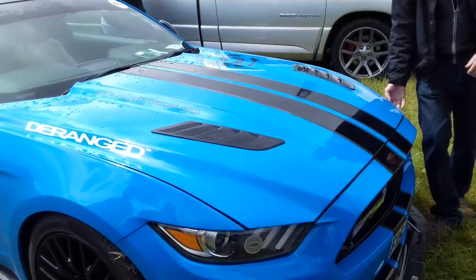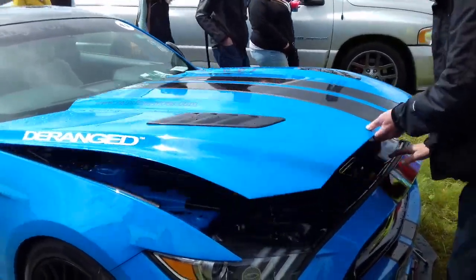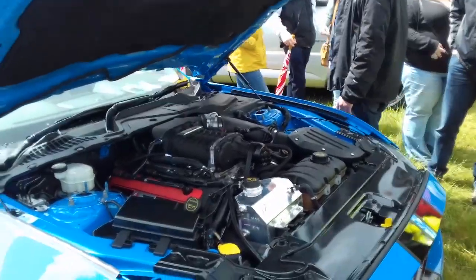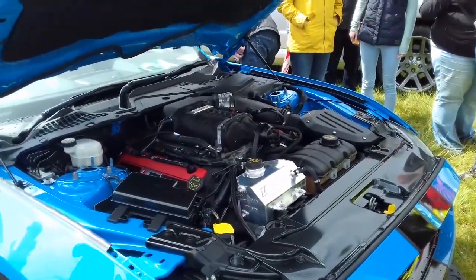Here comes the big reveal. 5 litre V8 in all its glory. Oh, with a supercharger on top. With a big old supercharger on top.